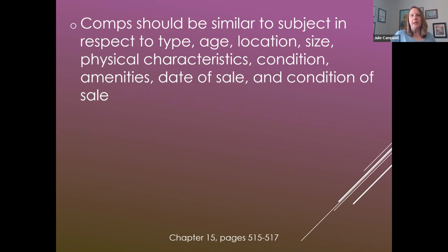Questions so far? So let's take our break. Let's come back at 3:10. We'll talk more about CMAs and BPOs, including getting into the license law and commission rule on CMAs and BPOs.